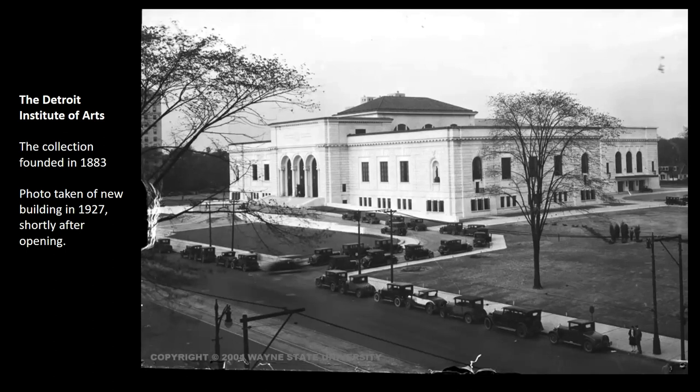And the DIA originally benefited from these relationships with the car companies. They had great support by industrialists like the Ford family. They had a very healthy, at the time, arrangement with the city of Detroit. It's a civic museum. And they had a large and prosperous population. In fact, in 1950, Detroit boasted the highest per capita income for any city in the United States.